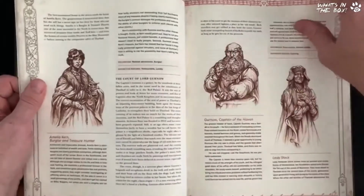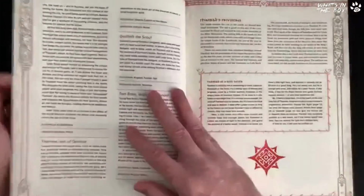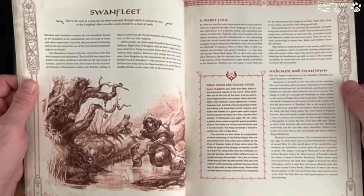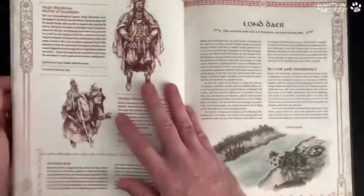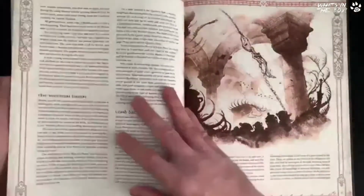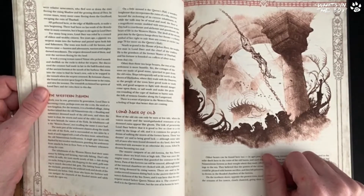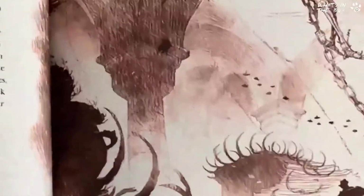We have some NPCs or PCs to know. Yeah, so these are good breakdowns of information for different locations. I don't know. Whoa, wow! I don't know if there's going to be an actual adventure in here. But I mean, look, again, beautiful artwork.